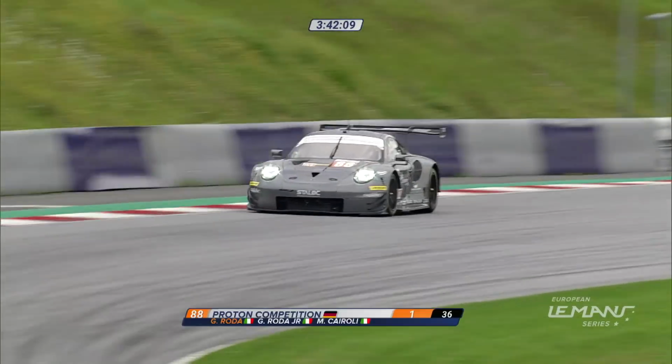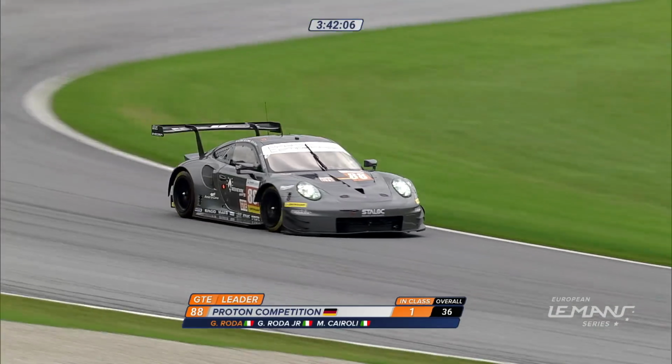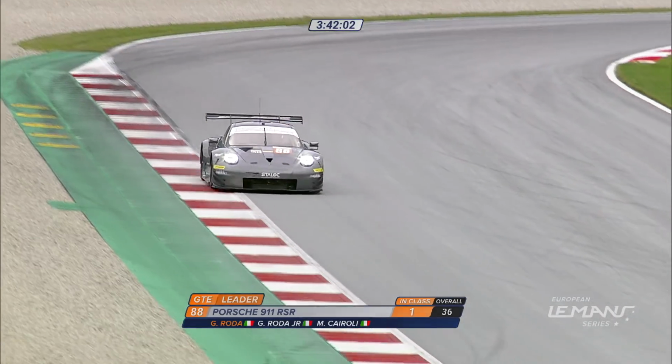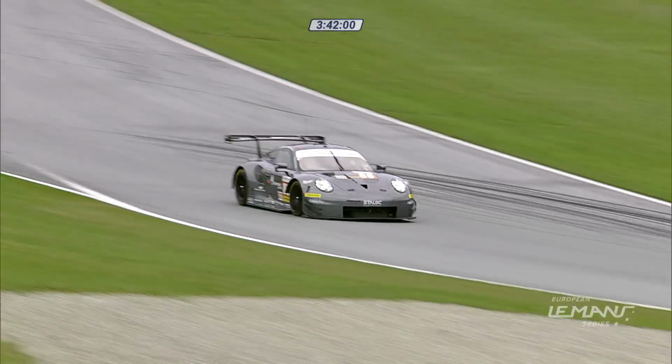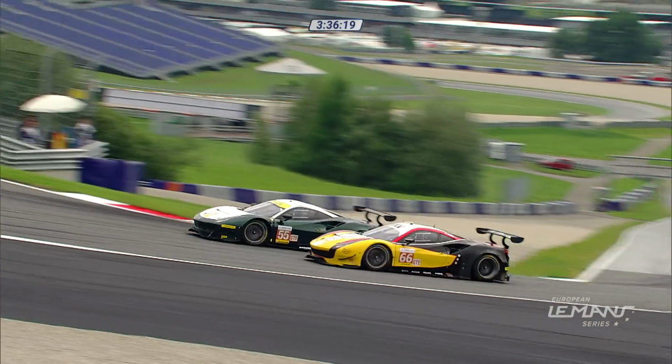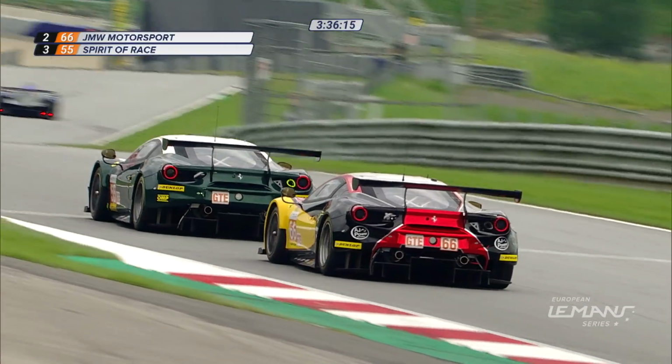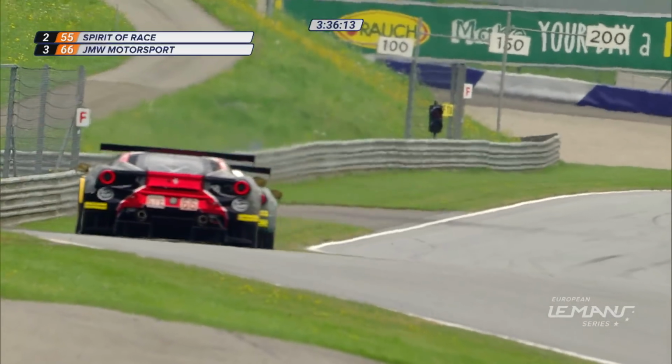Gianluca Roda had a 10-second advantage at the front of the GTE field in the 88 Proton Competition Porsche. Behind him, an all-Ferrari battle for second. Liam Griffin in the 66 JMW car held it, but then Duncan Cameron in the 55 Spirit of Race Ferrari took it away. The Monza winners up to second spot.